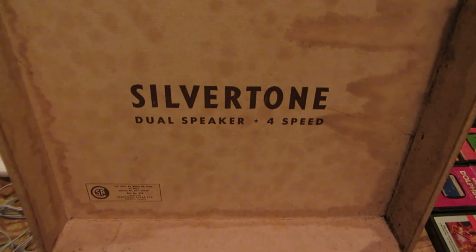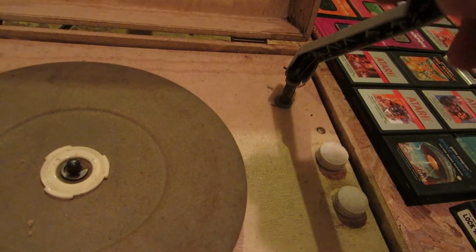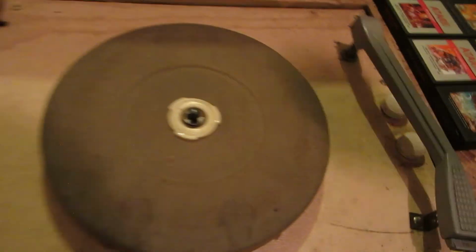And got a vintage record player. It's seen better days. Silvertone, dual speaker. This is going to require some TLC. And the needle is actually still in it, which is good. It's hard to find needles for these old things.